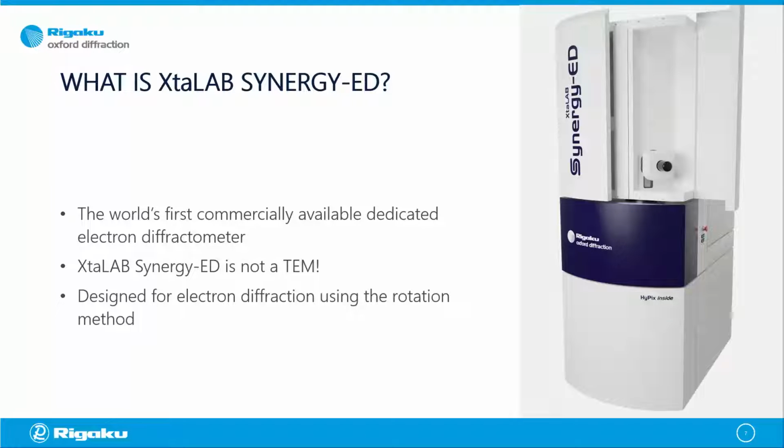So here it is. We'll go into some more details shortly, but I'd like to point out that the CrystalLab Synergy is not a high-resolution TEM. We've worked with JEOL to develop a system specifically designed for electron diffraction. While there is some imaging capability, this is only really to allow sample visualization for selection and centering purposes. The system is also designed to use the rotation method, so it should feel familiar to most X-ray diffractionists out there.